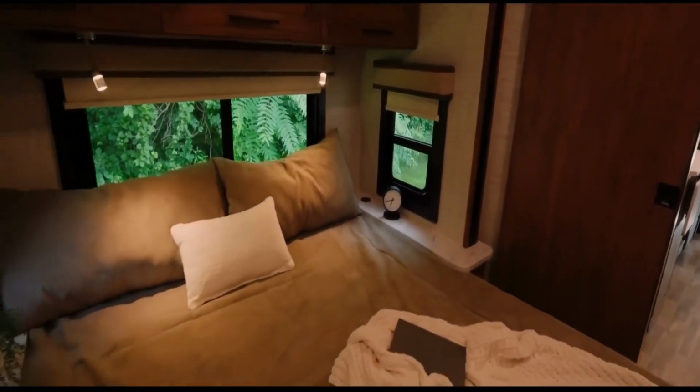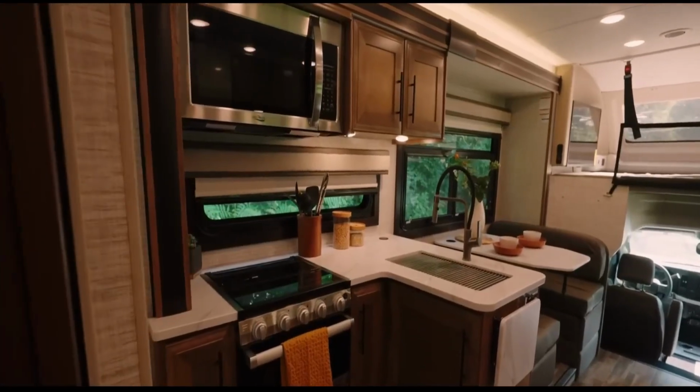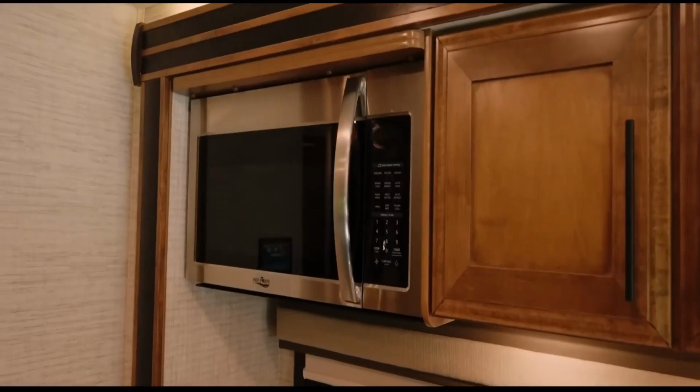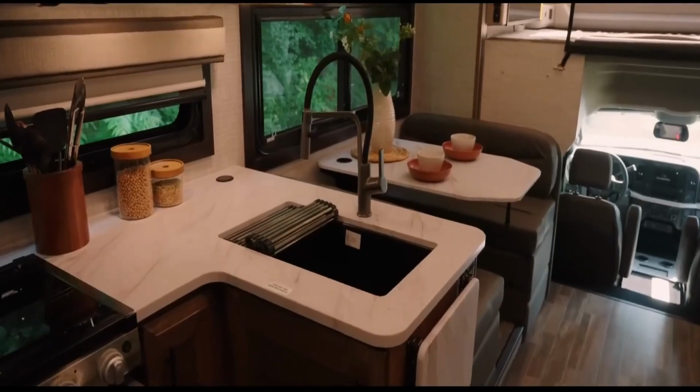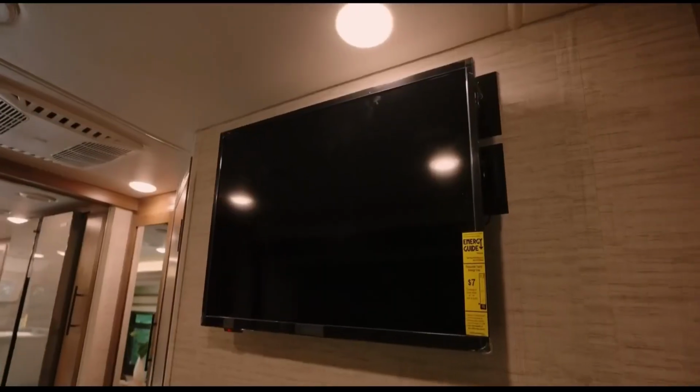From the spacious slide-outs and bunk options to the user-friendly entertainment system and well-equipped kitchen, the Greyhawk XL is all about making travel fun, convenient, and hassle-free for both weekend trips and long-haul journeys.